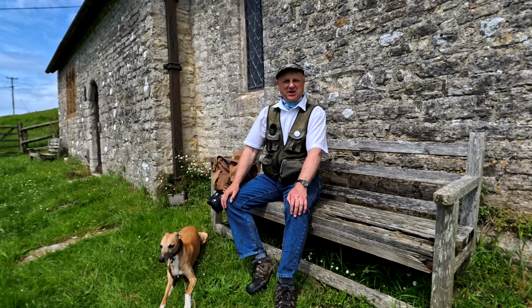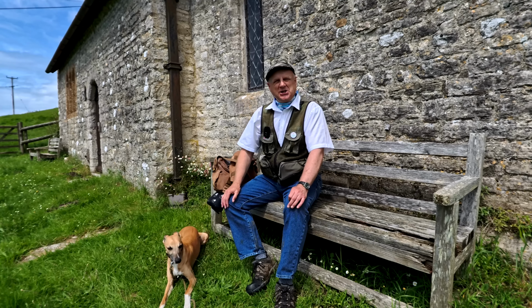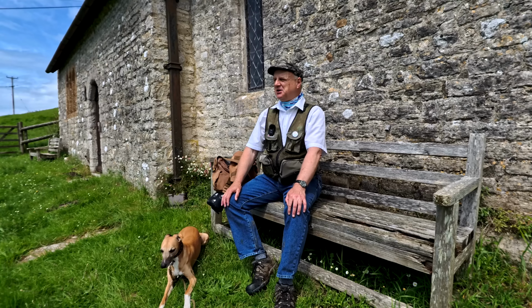Well folks, we've come to the end of our walk. We thought we'd do the end scene here by that cute little Chapel of St Bartholomew on Corton Hill, with some quite stunning views over to the south.